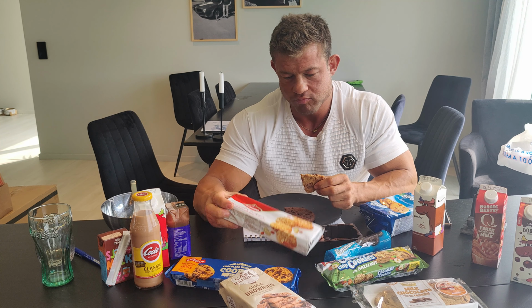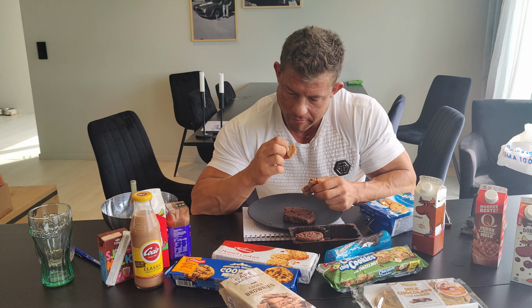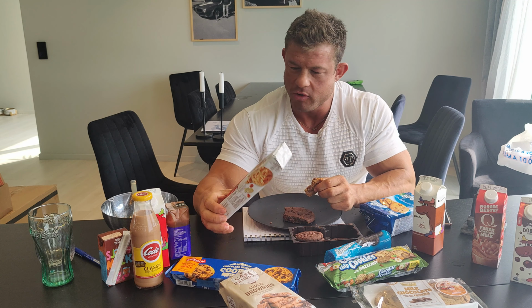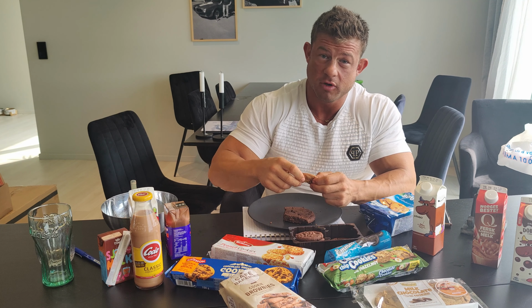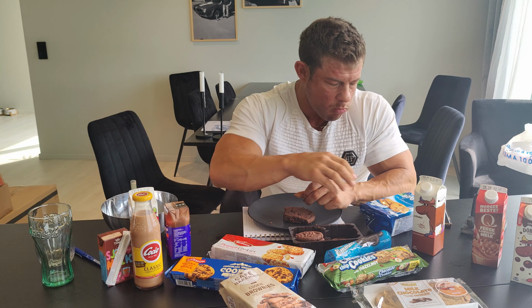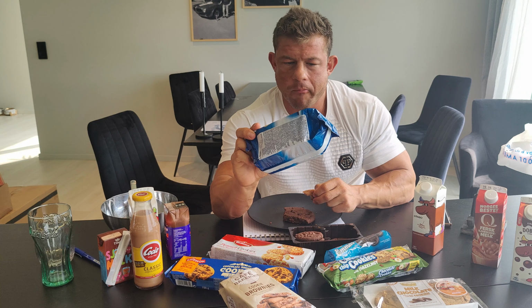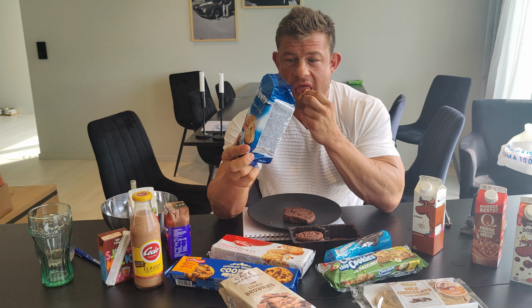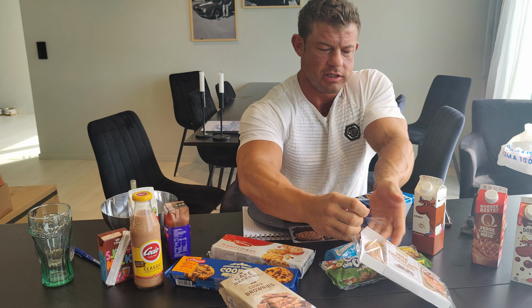I got some sweeter cookies. Those I'm looking forward to. This one is supposed to break up the taste a little bit because I mostly got chocolate. I got the Bounty coconut. Those feel good. I need one more.